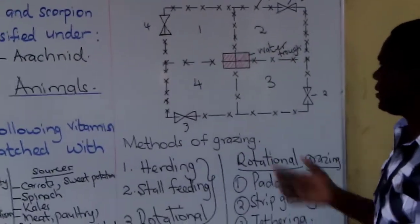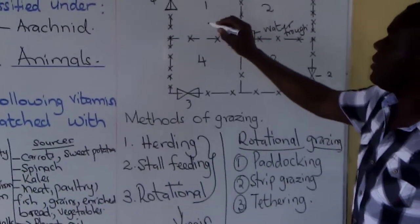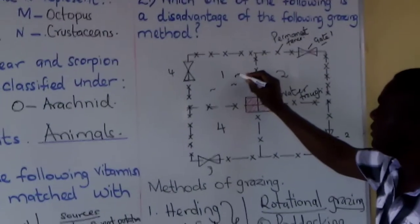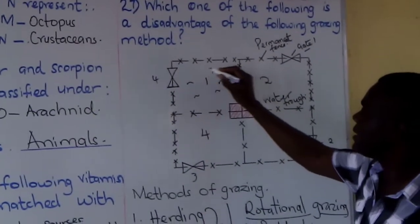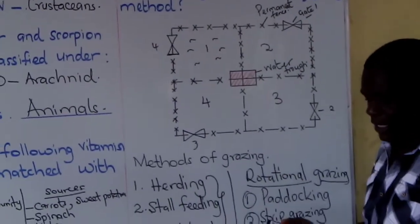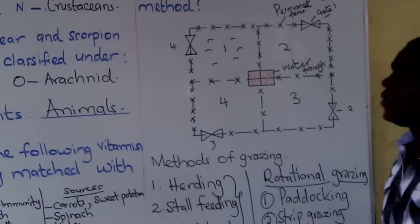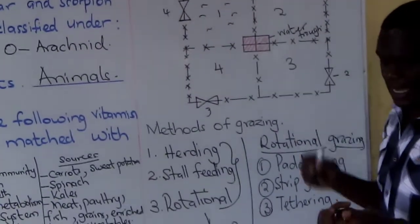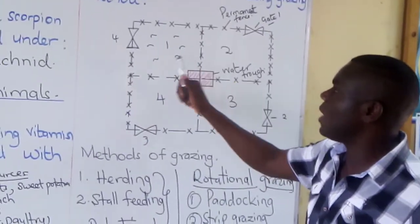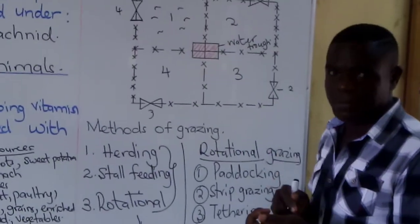Now, how does this work? The animals are released in paddock 1. Let's say those are animals. They graze here for a period of time, let's say some weeks or a month, whatever. The period they stay in one paddock depends on the amount of grass and the number of animals.